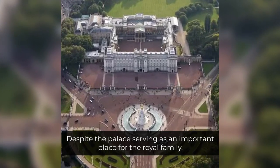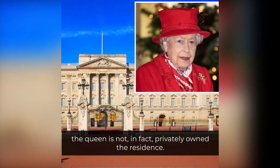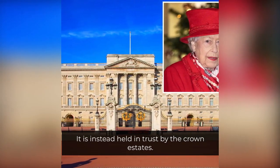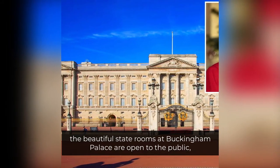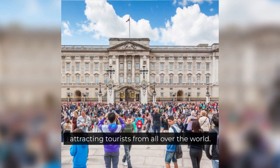Despite the palace serving as an important place for the royal family, the Queen does not, in fact, privately own the residence. It is instead held in trust by the Crown Estate. When the Queen is not in residence, typically around late July to late September, the beautiful staterooms at Buckingham Palace are open to the public, attracting tourists from all over the world.